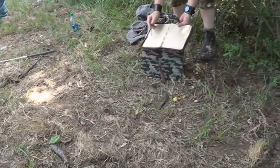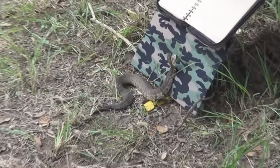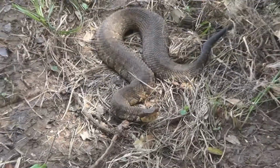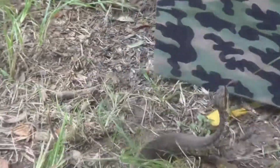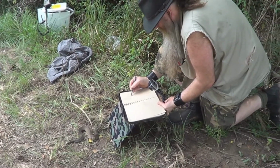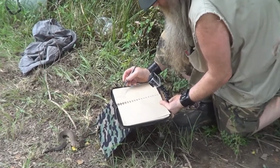Which is interesting because the main diet of a cottonmouth is fish and amphibians, but they will eat birds, they will eat mammals, so I guess that comes into play. And the things that eat them are things like snapping turtles and alligators and birds of prey.